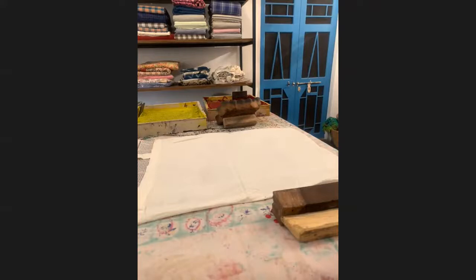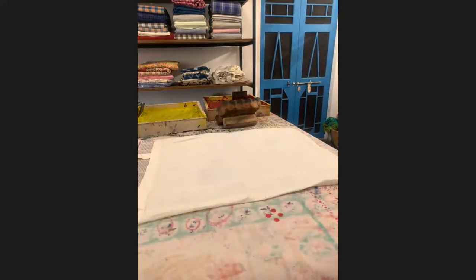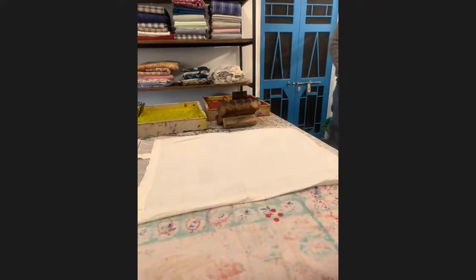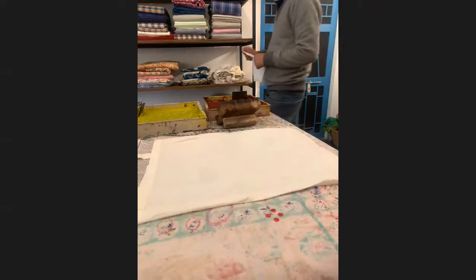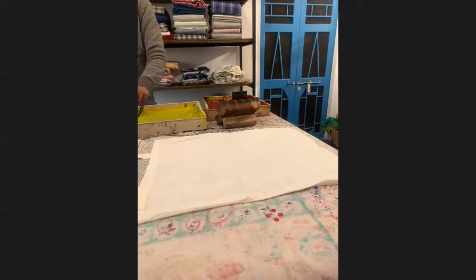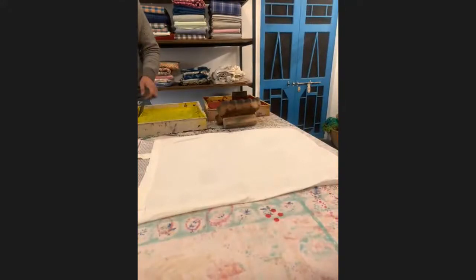Also, before you start printing this, it's always a good idea to brush your blocks to remove any dirt or anything that's there on it. So just a hard brush like this, scrub, and you can just brush. We can't see the brush, Rajshri. Yeah. And always brush away from yourself so you don't get any colors on your clothes.